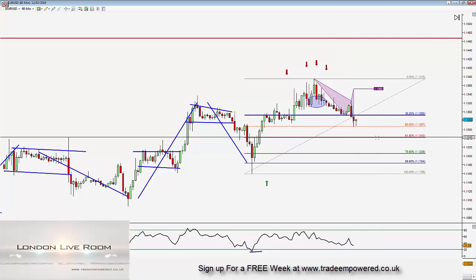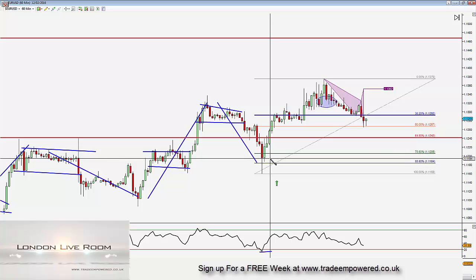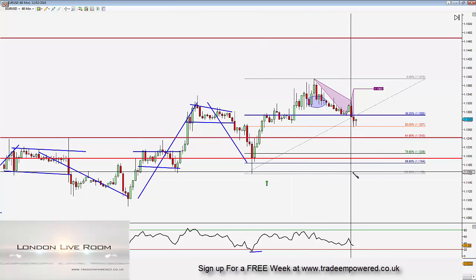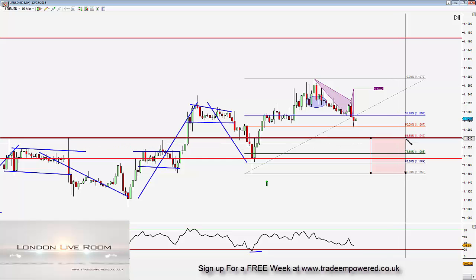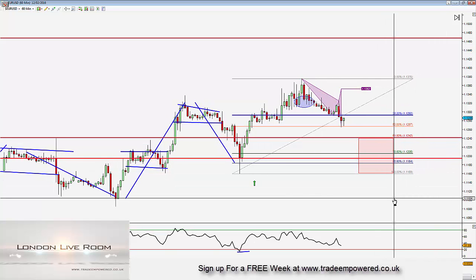Okay. We know we've got a 618 down here. We know that's been respected before. We've got previous structure support here. That's the first thing you want to pay attention to. So really, our kill zone is effectively here, isn't it? Somewhere down here. We just want to narrow that down as best we can.